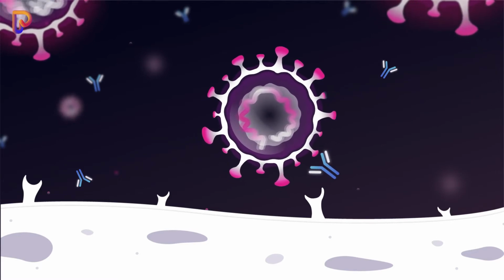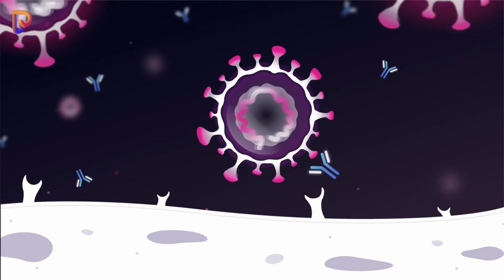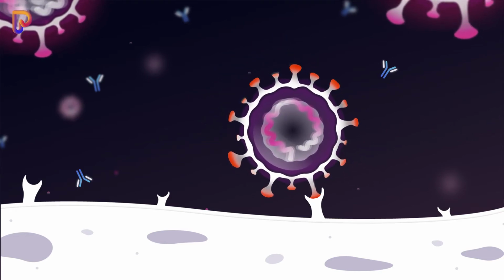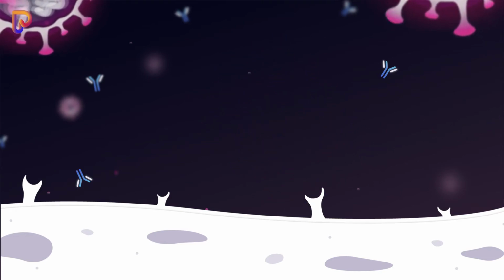However, there is a challenge. The spike protein is known to mutate, and when it does, it could reduce the efficacy of a vaccine that solely targets the S protein.